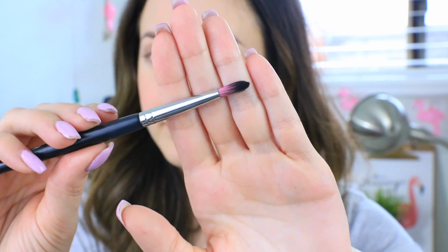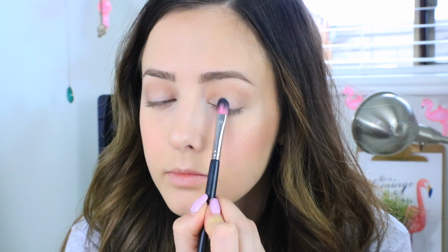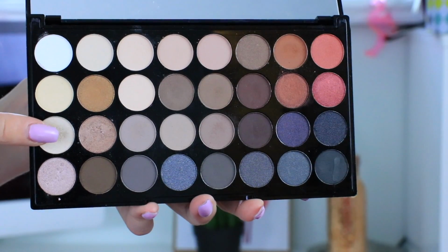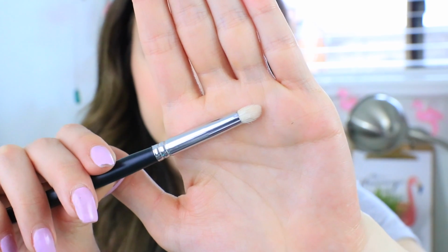this could totally be shimmery, it could be whatever color you want, and I'm using a flat eyeshadow brush because it packs on color a lot easier. So I'm just gonna pack this right onto my lid, and I'm leaving the outer third blank because I added some of that crease color into it, and you can blend it out with the brush as well if you get any harsh lines.